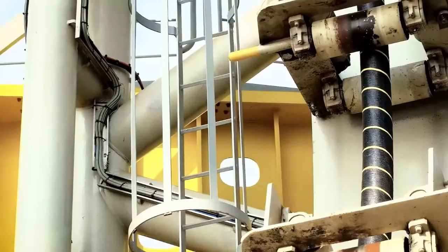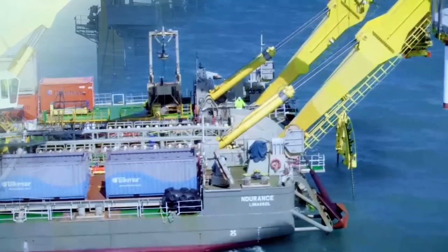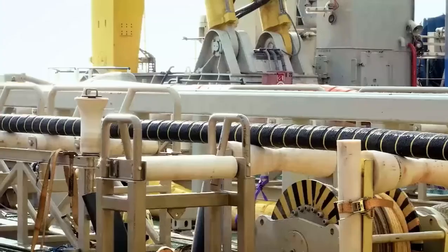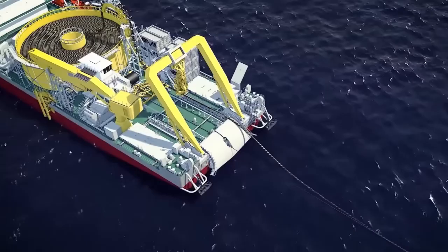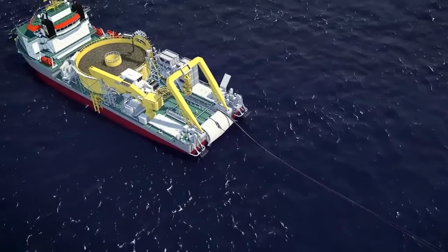If the cable is too short or the seafloor is too deep, one part of the cable is lifted up, extra wire is added to it, and then it is laid down again. The same process is repeated at the other end of the broken cable as well.